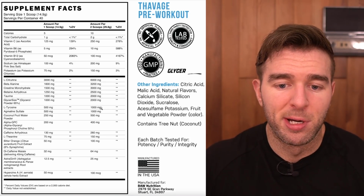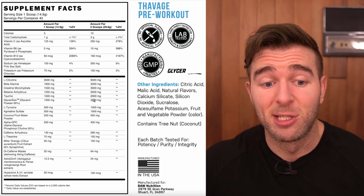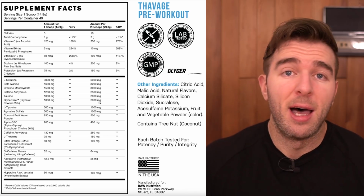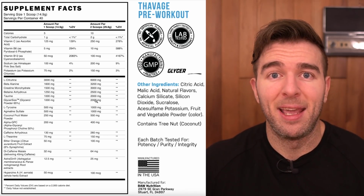L-tyrosine, neurotransmitter precursor. And again, when we're talking about the efficacious dose for taurine, this is reasonable. Glycer pump: glycerol has a high ceiling for its effects. To get the significant hyperhydration, you're going to use a dose that is significantly exceeding what you can fit in a turnkey pre-workout. So these dosages are essentially aiding in an additive fashion to the pump, but it's not going to inherently be an efficacious dose, frankly.